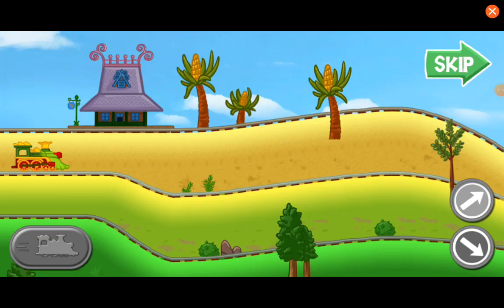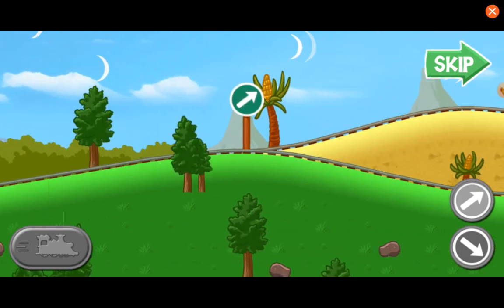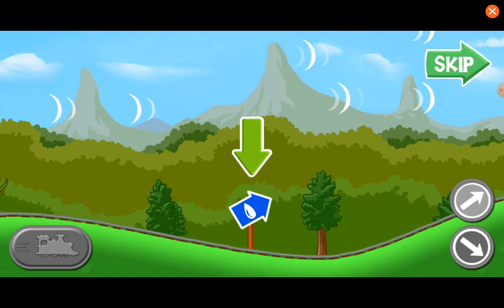Let's practice driving the dinosaur train. When the light turns green, press the power button to power your train. When the track branches, choose which way you want to go. Press the down arrow to take the lower path, or press the up arrow to choose the upper path. Keep an eye out for water towers to boost your steam. Look for signs like this one, so you will know which way to go.